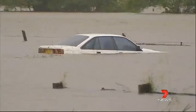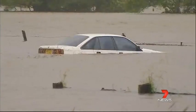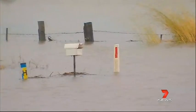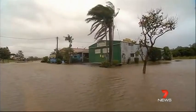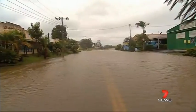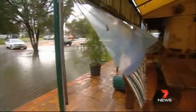We've had up to 550 mils since 9 o'clock yesterday morning in some areas, as well as the destructive winds, 100 k's up to 140 k's an hour on top of a 7-metre swell from the sea. So all those things coming together to mean a very busy day here in New South Wales. What are the main areas of concern for you?